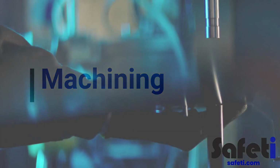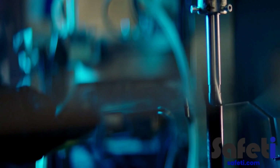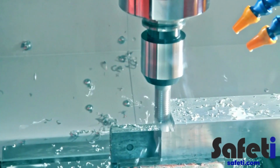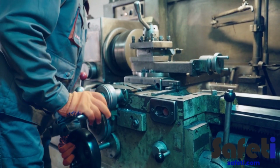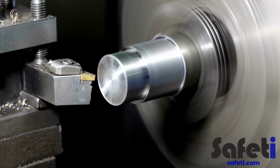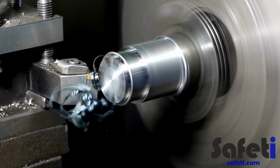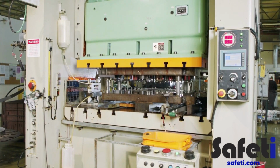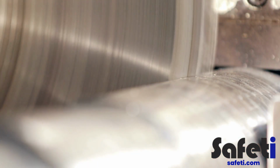Machining. This includes the use of machining equipment, including presses, CNCs, milling machines, cutting saws, and lathes. These types of equipment have significant potential to cause injury or harm, including entanglement, crushing, pinching, and other serious or even fatal injuries.